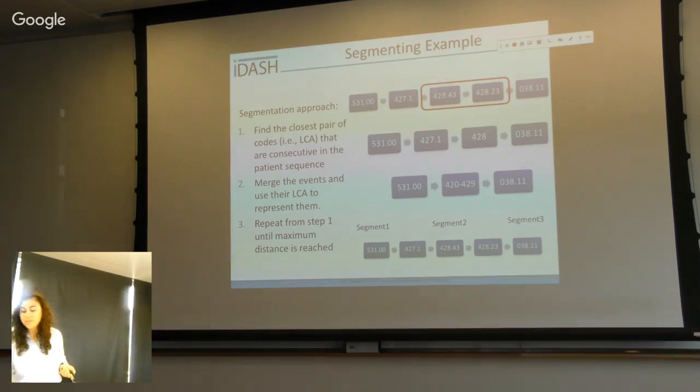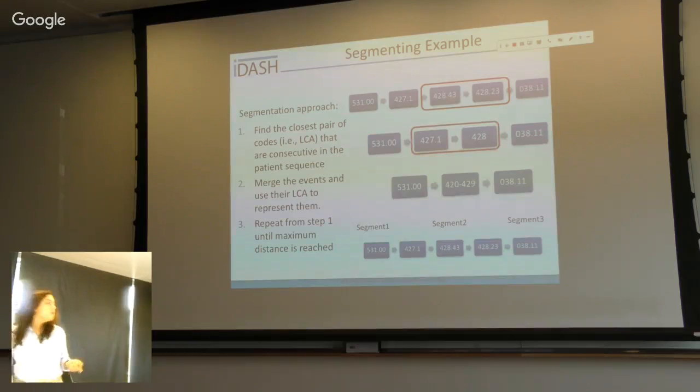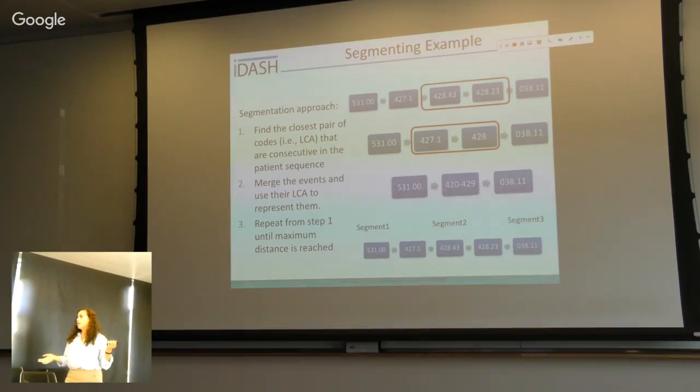Now we repeat that process again. Looking again, we can say, okay, 427.1 and 428, those are quite close, so let's replace them with their lowest common ancestor. We repeat this process until a maximum distance has been reached. We have also been thinking about repeating this process instead until we have a certain number of segments, particularly for diseases that we know have a certain number of segments.